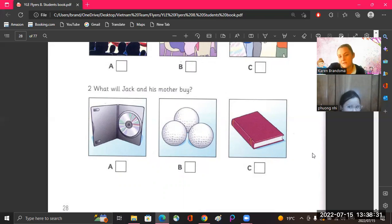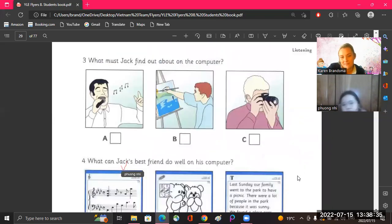Okay. Which letter? Okay, good. Number 3. B. What must Jack find out about on the computer?